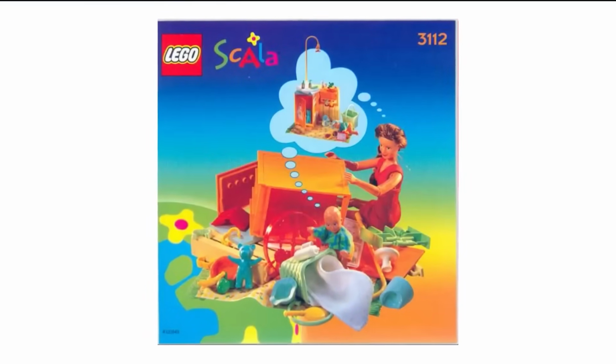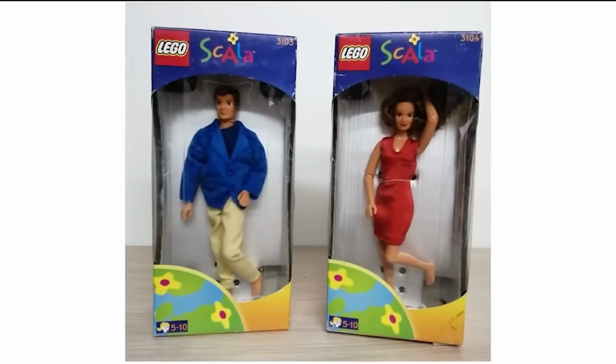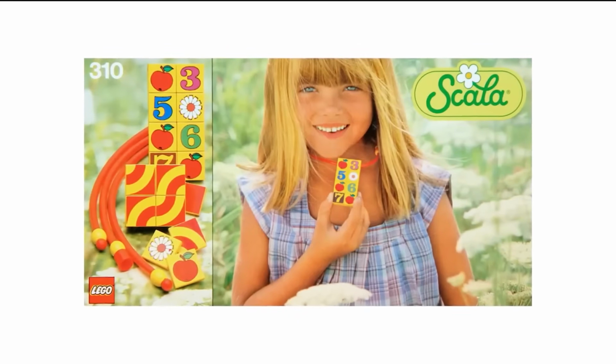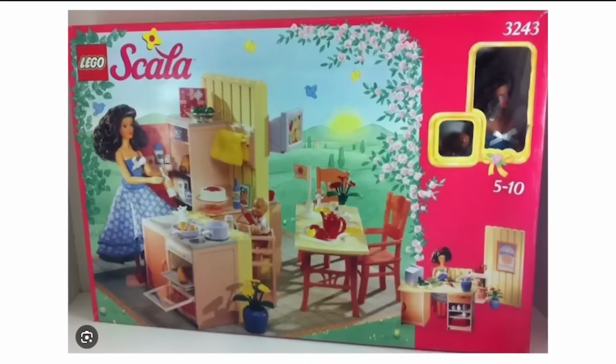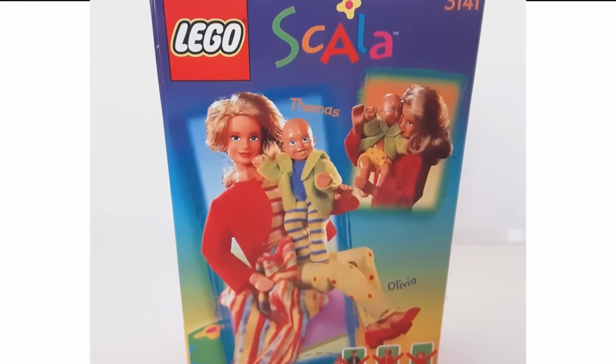Number 4, Animal Friends. Traveling back to 1979 when Scala made its debut, take a brief hiatus in 1980 before resurfacing in 1997. This theme was crafted with young girls in mind, offering a range of minifigures and accessories that differed from the norm. With an exclusive focus on cuteness, jewelry, accessories, and furniture, Scala captured hearts with its doll-like minifigures.